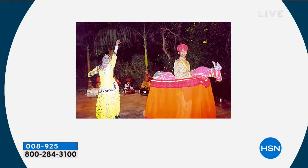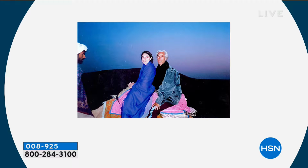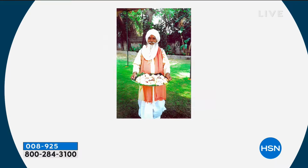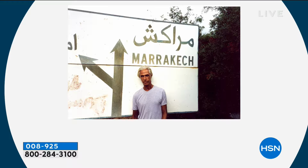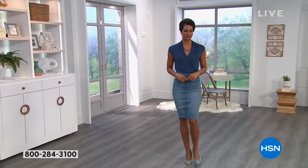That's some celebration. That's been the Elephant Festival in Jaipur. Beautiful. On a camel in Jaisalmer. Well, you must be so inspired when you're in these places, because it's an abundance of color and exotic cultures. Always. And you laugh a lot. Well, I do, because it's so bonkers there, you know. That's me feeding the monkeys. Yeah, it's been an amazing journey.